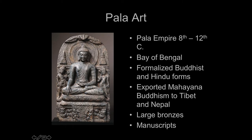So as we see this, you hopefully recognize the mudra. This is the Bhumisparsa. This is the earth witness. This is the moment of enlightenment for the historical Buddha. Notice that he has attendants, and notice that we have stupas on either side. So this thing has the general shape of a stupa. So all of these iconography of the Buddha is coming together. They're also going to be producers of large bronzes and manuscripts.